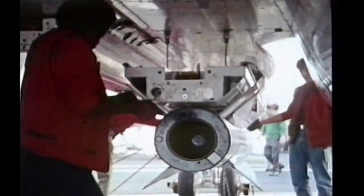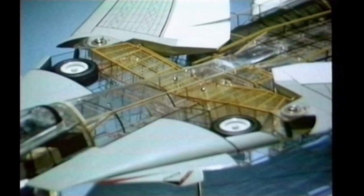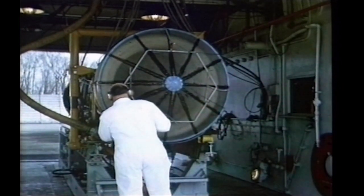Grumman's 303 airframe was extremely innovative for its time. However, the engines weren't as advanced. Grumman decided to fit engines that had a proven record. They chose the TF-30.